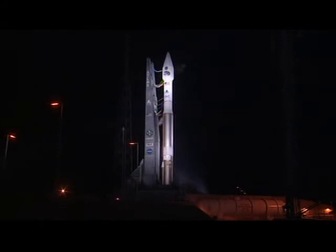Launching aboard a United Launch Alliance Atlas V rocket are the Radiation Belt Storm Probes, or RBSP spacecraft. The identical twin spacecraft, equipped with a suite of 5 science instruments, will travel in and out of Earth's Van Allen belts to enable scientists to further understand the Sun's influence on Earth and how space weather can affect our daily lives. The spacecraft will fly in nearly identical elliptical orbits throughout their 2-year primary mission, and each weigh a little over 1,400 pounds. The RBSP mission is part of NASA's Living with a Star program, managed by Goddard Space Flight Center in Greenbelt, Maryland.